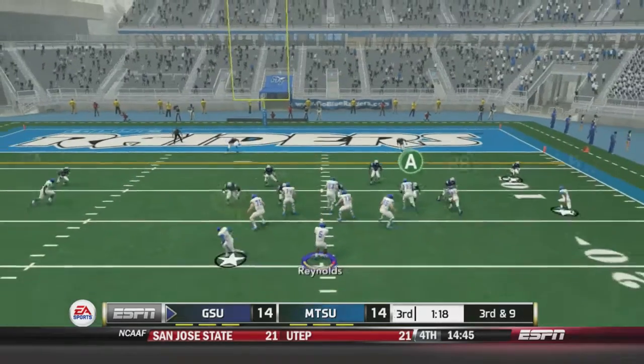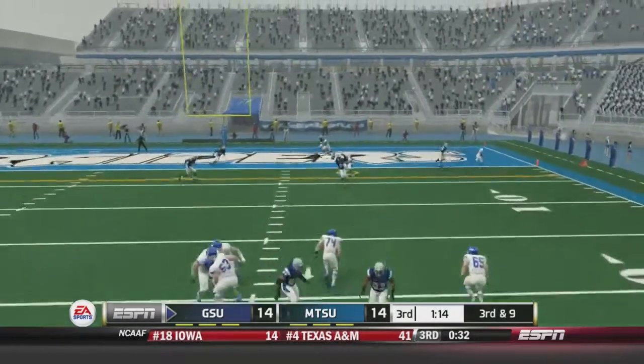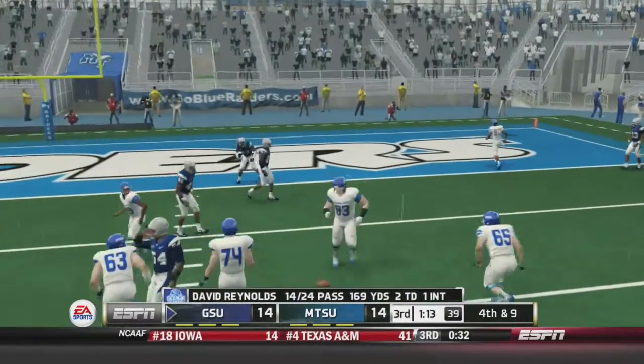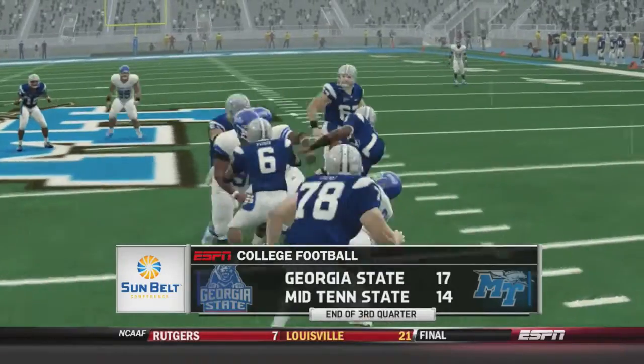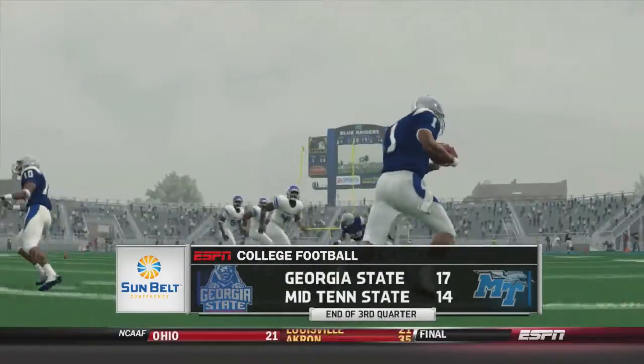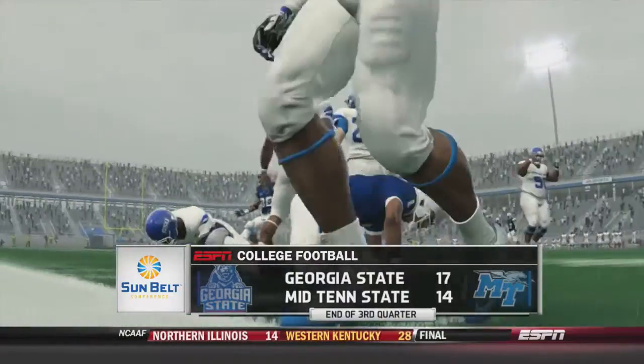Third down and 9 now for Georgia State. Reynolds back to pass here. He's looking. He is going to fire over the middle, and that one is almost intercepted, but incomplete, and Georgia State would add a field goal. And at the end of the third quarter, Georgia State is on top 17-14 over Middle Tennessee State.